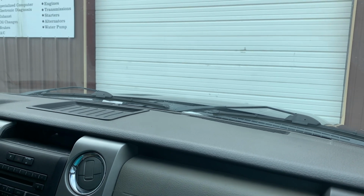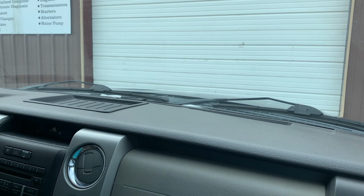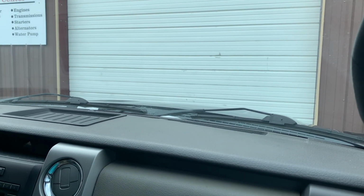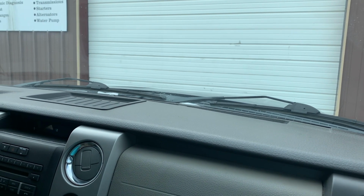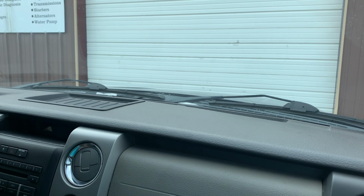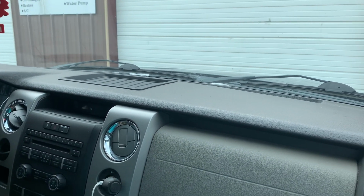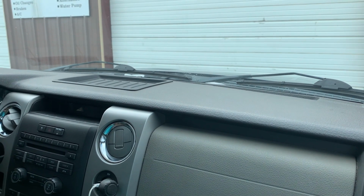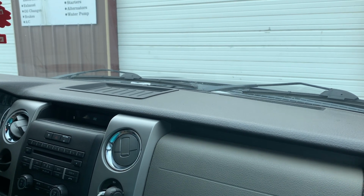Anyway, they're about to close here. Monday they might be closed due to weather. So I guess it is what it is. But maybe sometime today the tow truck driver will come get the truck, and I might try to film that. I guess that's where we're at.